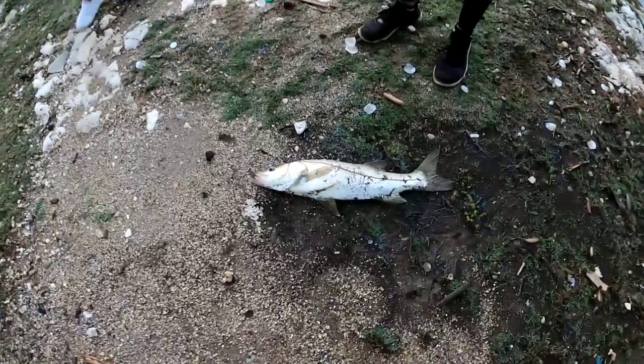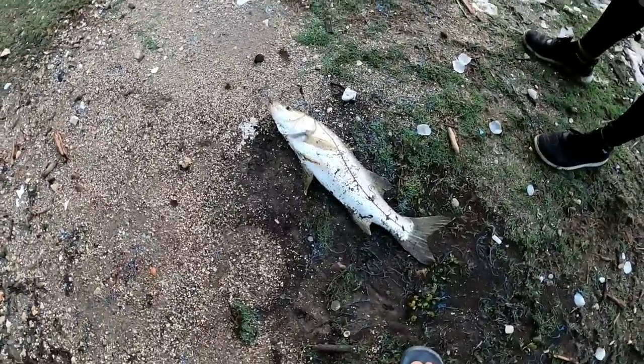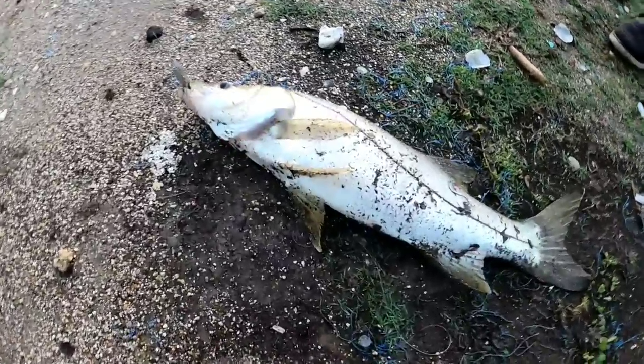I ended up missing this action, guys, a while ago, but I just hooked this snook. He's about a five pounder. Big guy. This is how I hooked him on that lure, guys. Look at him. That's what's up, guys. That is it, man.